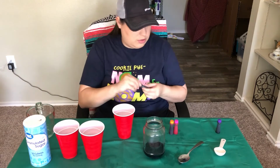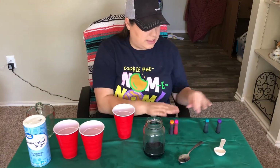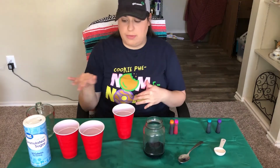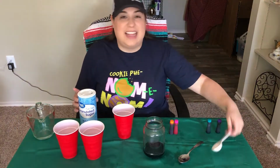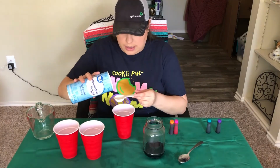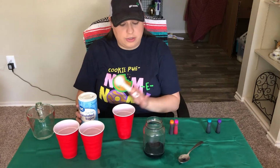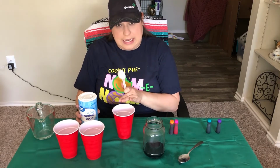1, 2. And depending on how dark or light you want your colors, you can do less. I'm just doing 2 drops of each of my food colorings in, but you can do as many or as less if you want. If you want it to be nice and pastel, only do about 1. So for our next color, so we had 4 in here, we're gonna do 3 in here, okay?